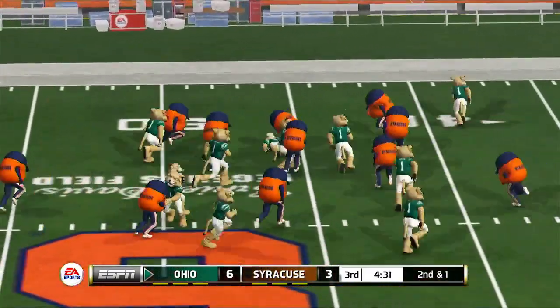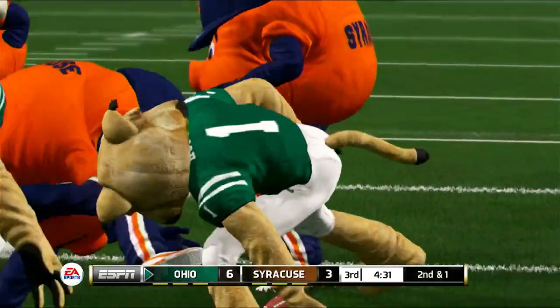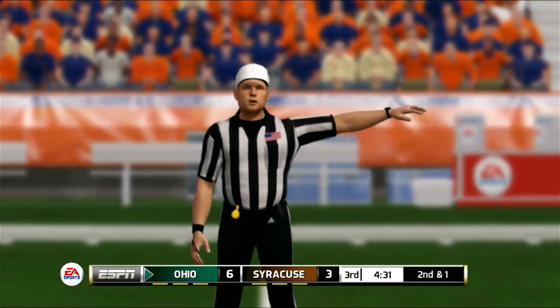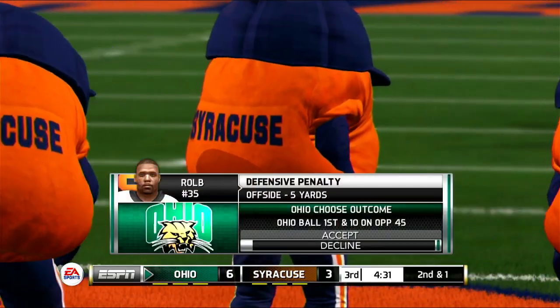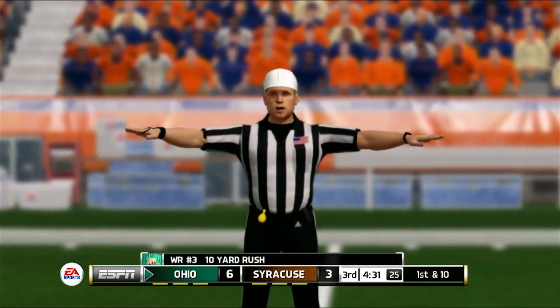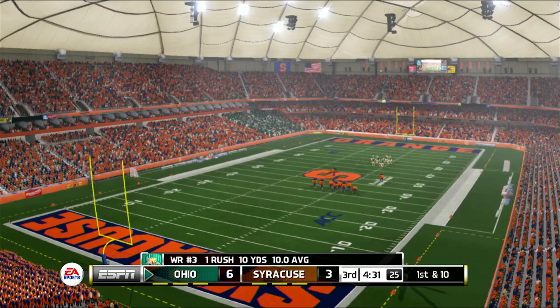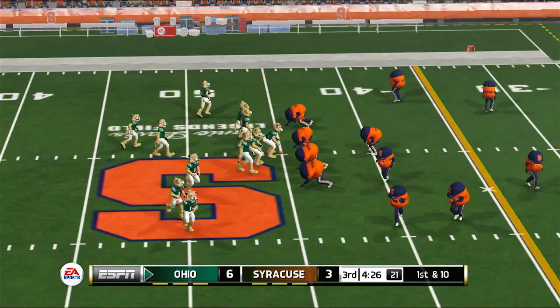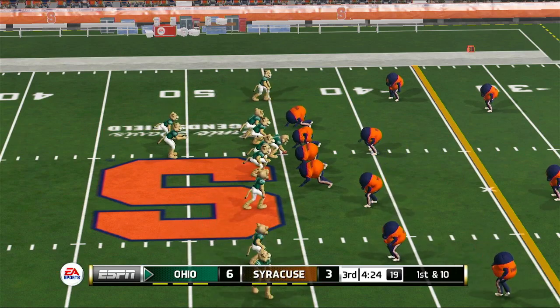Check. Got some open field. Defense looked like it jumped early there. Offside. Defense. Some guys are dangerous no matter where they are on the field, whether they have speed, elusiveness, great vision, whatever the case may be. You have to find ways to get the ball in their hands.